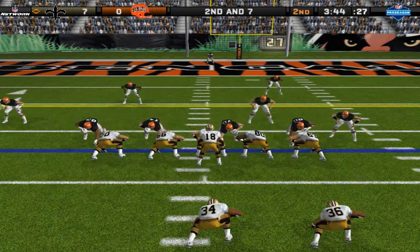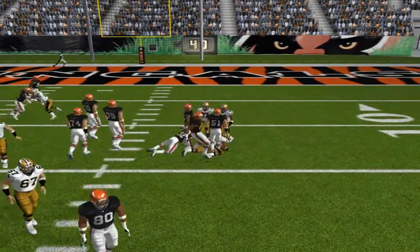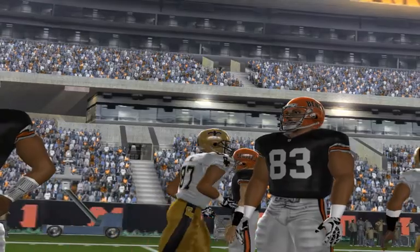The Bengals come out in a 4-3. Hands it off to the fullback. Jones comes up to make the play at the 13, and he picks up about four.